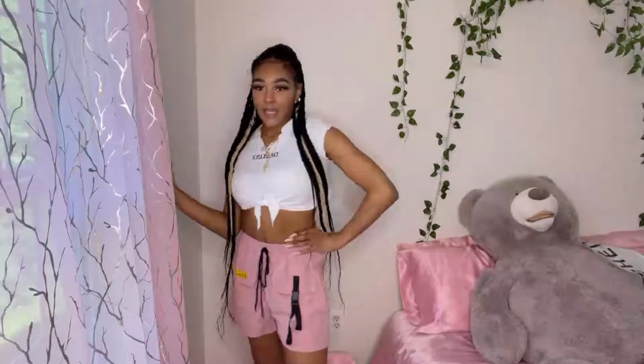And I like that they put this together, because if I had just seen the top and the shorts, I don't think I ever would have put these two together. But I don't know, they kind of look real cute together. But yeah, let me know what y'all think.